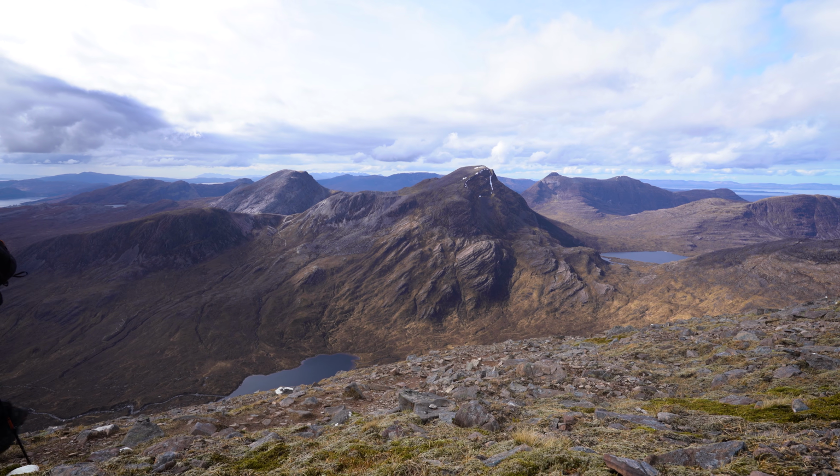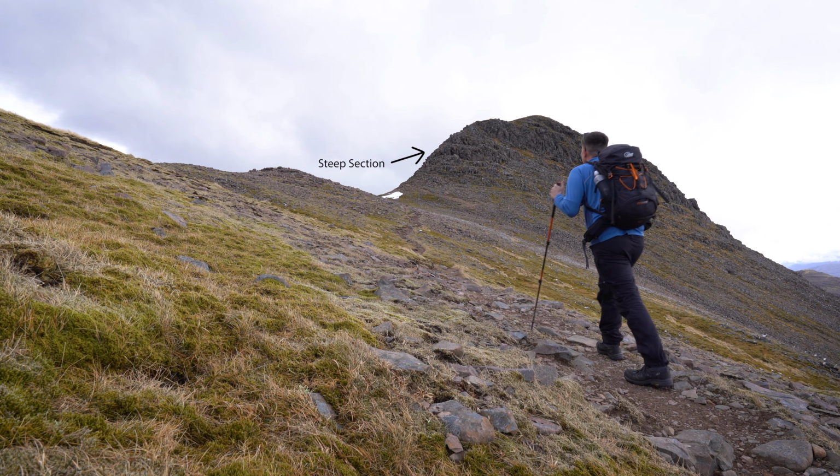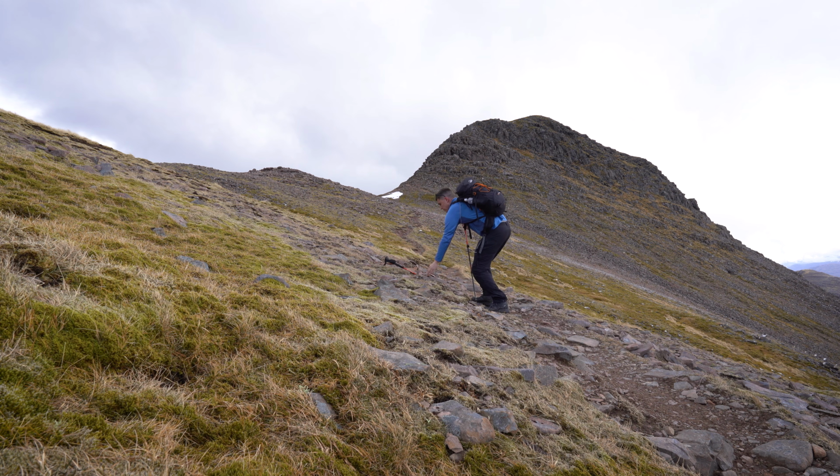The final little pull up towards the top of this Munro looked quite steep, so I decided it'd be sensible to put the poles into my backpack just in case I needed to put a hand to rock.